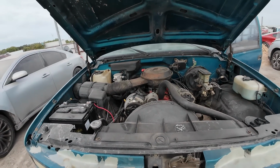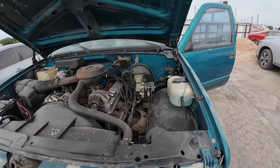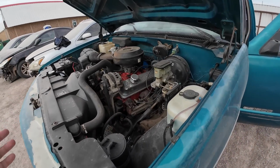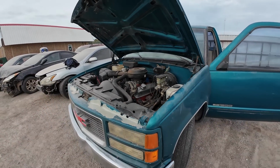The more I look at this truck, the more I'm just like, nah, this looks like a big headache. But it does say that it runs and drives, so why don't we put a jump on it real quick and see if we can get it to start.